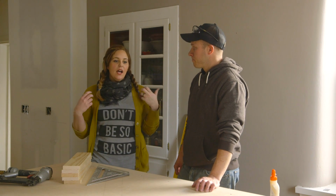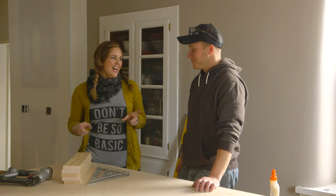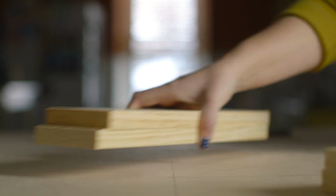Now is where I want to customize it and make it a real focal point for your room, but it's going to be a little tricky. To give it a unique, subtle accent, we're creating a herringbone pattern on the tabletop. That is, as soon as I can decide on the pattern.